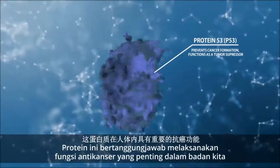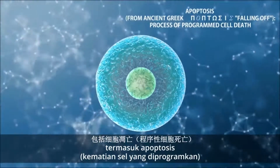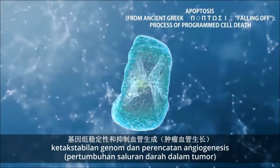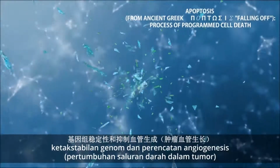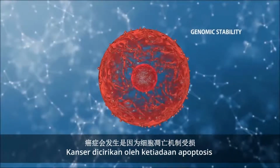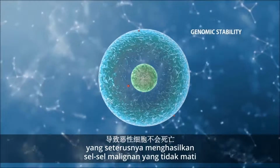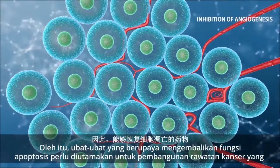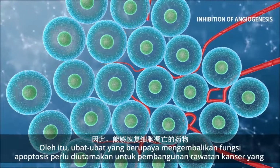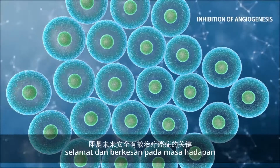This protein carries important anti-cancer functions in our body, including apoptosis, programmed cell death, genomic stability, and inhibition of angiogenesis, tumor blood vessel growth. Cancer is characterized by deficiency of apoptosis, leading to malignant cells that don't die. Therefore, medicines capable of restoring apoptosis hold the key to the future of a safe yet effective cancer treatment.